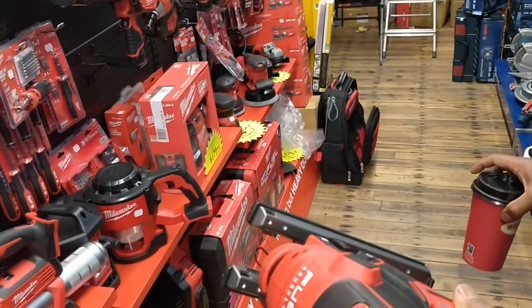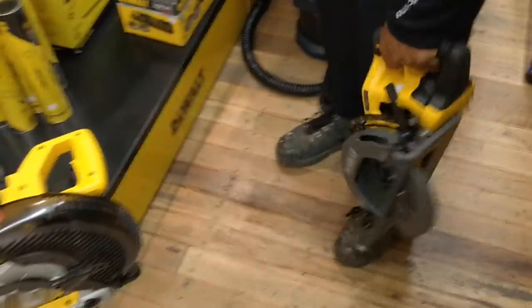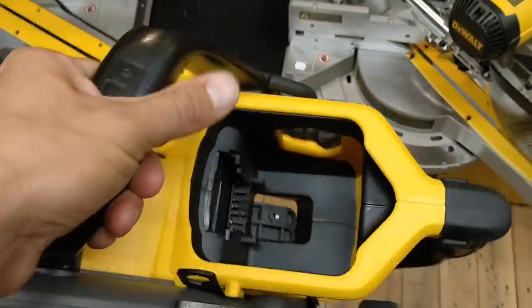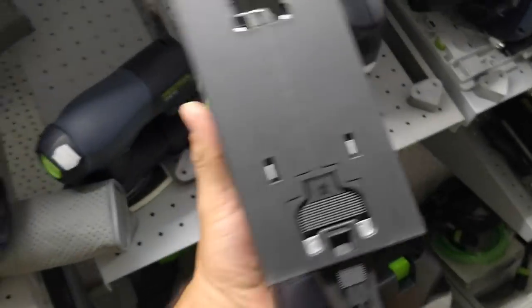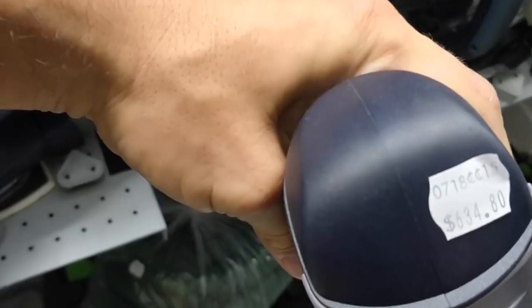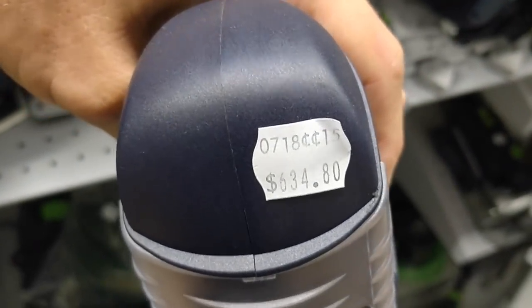Hey, how about that? Oh my gosh, it's a monster. And it's for lefties too. Oh, so that's the battery. God, it's huge. Oh, why are they different sizes? This one's the quarter, but it's the older version. Shit, that's heavy. Yeah, this one's a bit more modern. True. What's the price tag on that sucker there? $634.80.